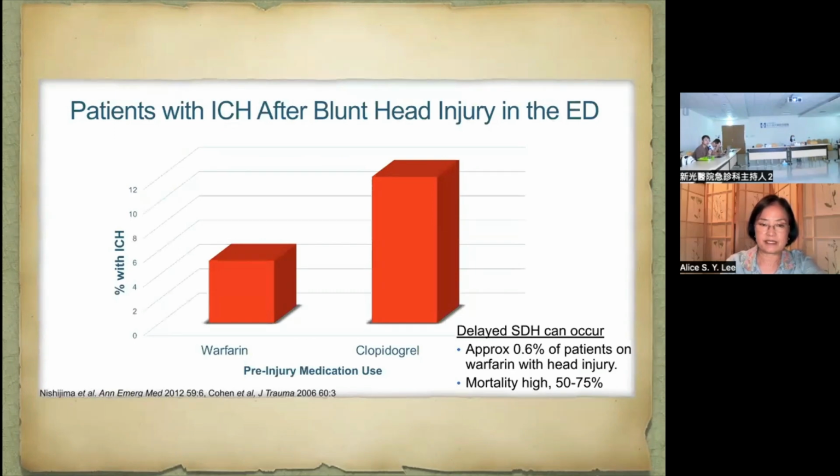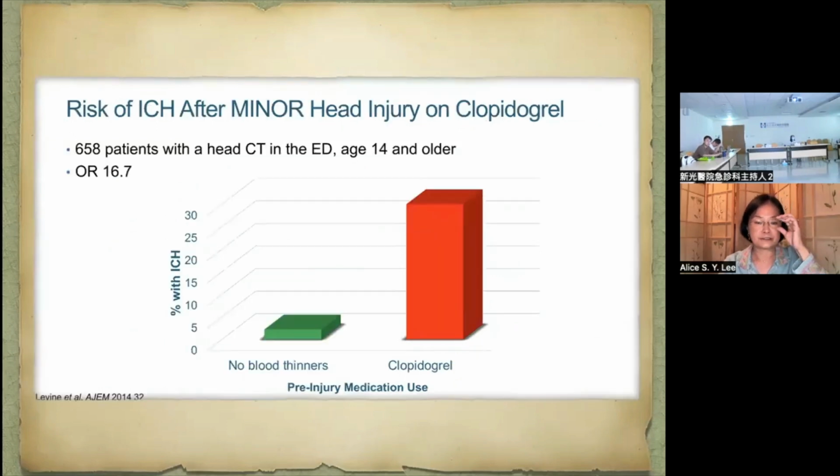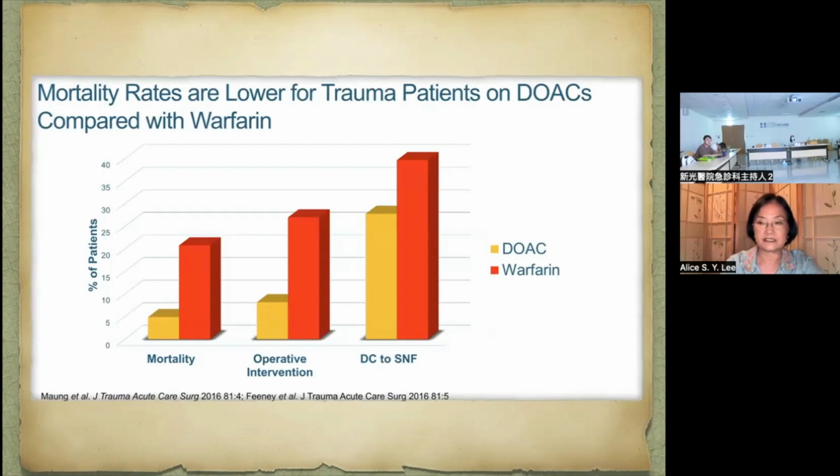Just a little bit. This was a study from back in 2012, and the patients that were on warfarin tended to bleed less than those patients that were on Plavix. This is another study that was done in Phoenix, actually. And again, just showing you that those on Plavix, clopidogrel, actually had more than 25% of them with some kind of intracranial bleeding. And those who were not on any blood thinners at all hardly had any. Once again, here's another graphic to say that people on DOACs, which is Eliquis, Xarelto, these new anticoagulants, they bled less than those who were on Coumadin.